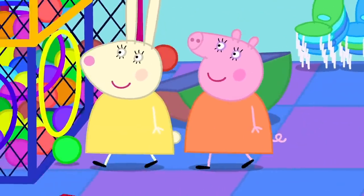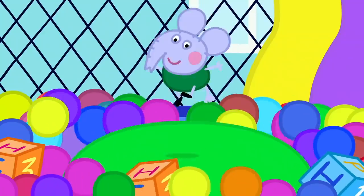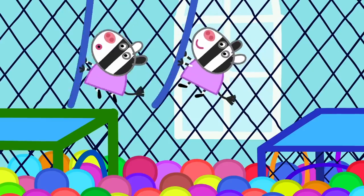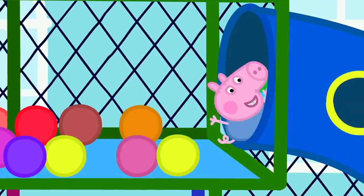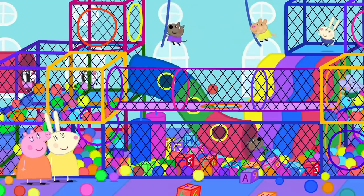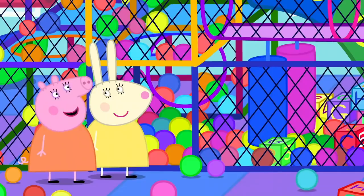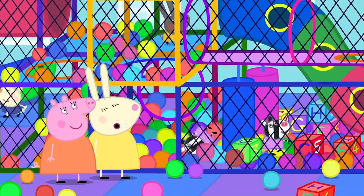This is the Soft Play Centre, where everything is soft, so children can bounce, swing, squash, slide, and play! This is great! The children are having so much fun! Yes, I just hope we can get them out at the end.